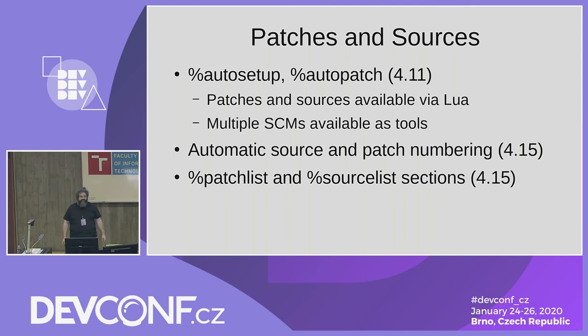And then someone reminded us that we are actually using computers. Computers can count up. So if you have a number and then add one, you get another number that's one bigger. And so it took us like 20 years to figure that out. And so in the last release, you can just use patch without a number and RPM is counting up.